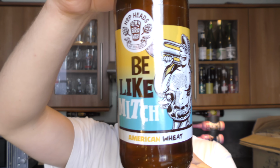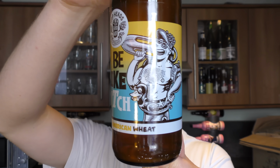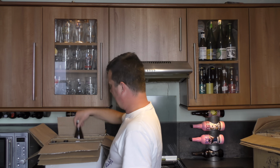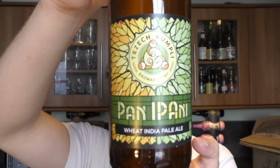Be Like Mitch, I really like this. American Wheat by Ale Brother. I like the look of this, 4.4% ABV. Be Like Mitch, look at that. I really like the artwork on the Ale Brother beers. On the labels, I think they're really good, really clever. Pani Pani, Trek Complete, Brewer Lopni, Wheat India Pale Ale, 6% ABV.